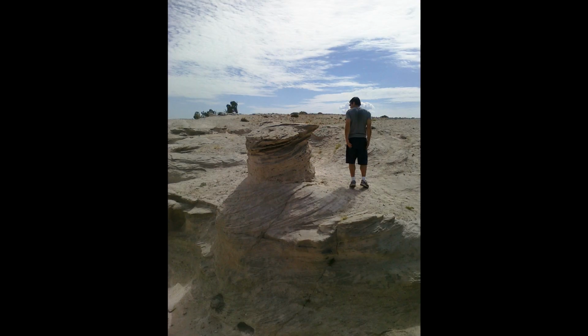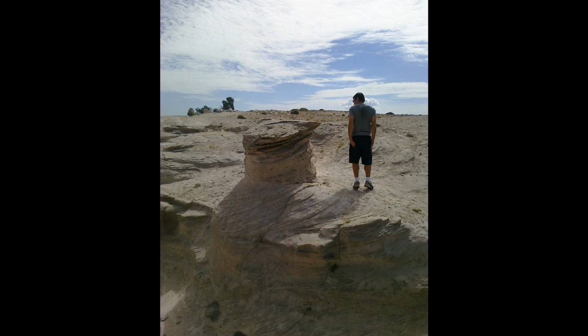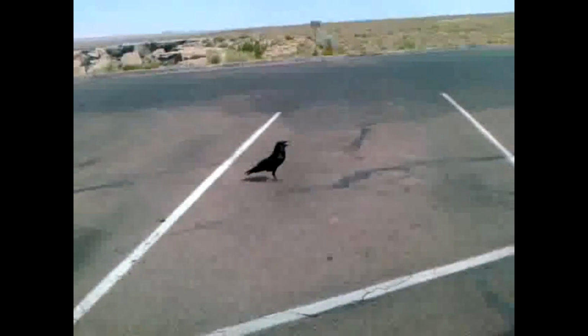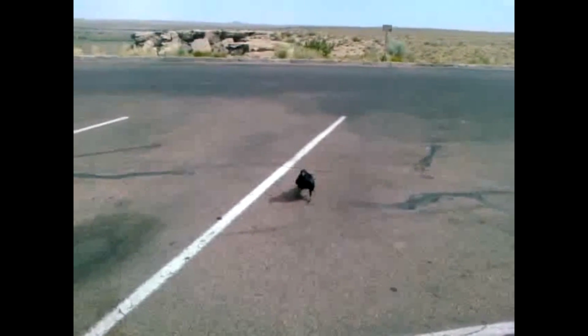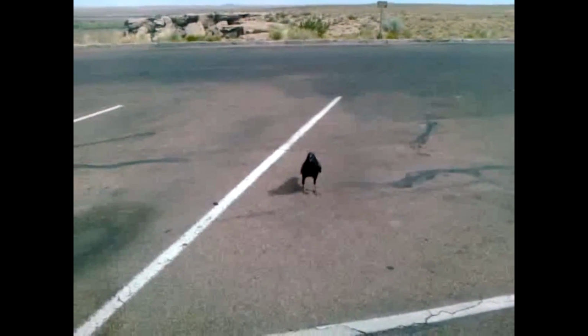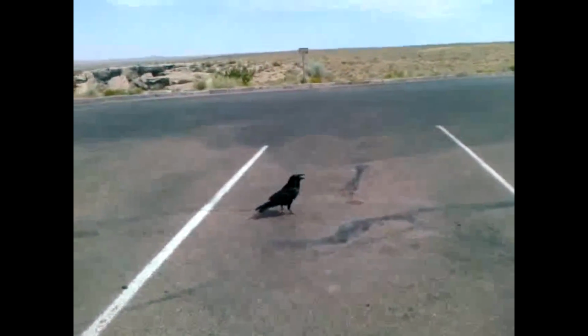So here we are in the Painted Desert. This is Brett checking out a rock formation. You are huge. Are you scared of people? Yeah, scared of people.